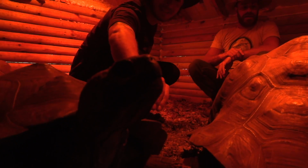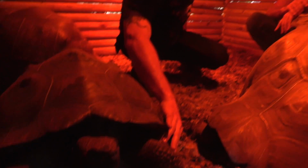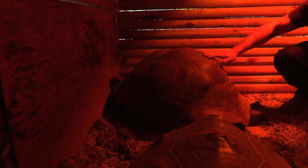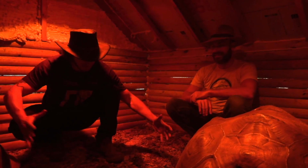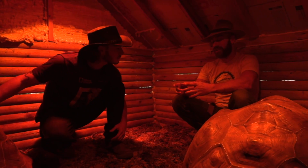So what are you doing? Is this your original glop right here? That's my original glop. That's Socrates, and then Darwin and Nostradamus, the Aldabra tortoise. And the Aldabra is one of the originals out here, right? I remember when you got this one, it was probably like, what, that big? When I got that, I actually had two Aldabras. They were both this big.